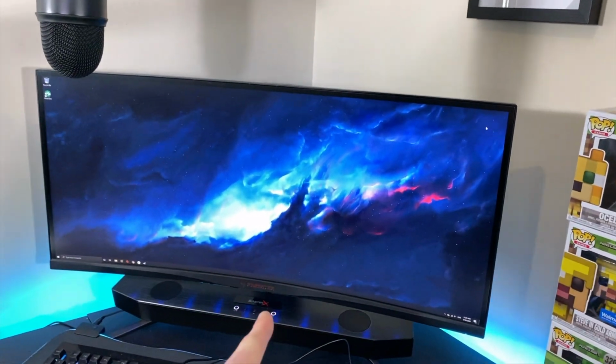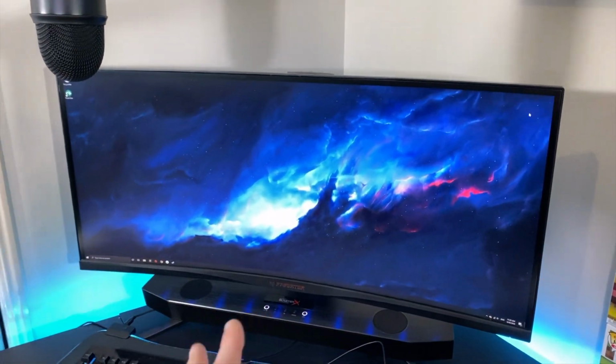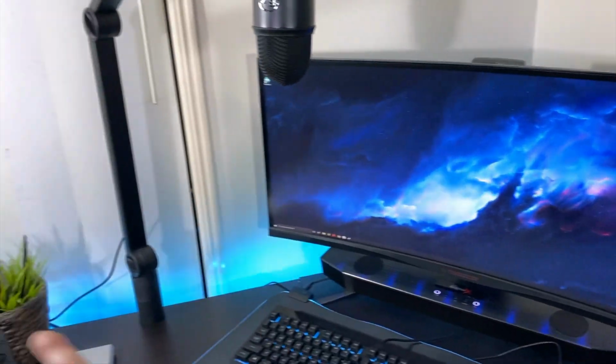And it was also the only one by Acer in the store, and I'm a bit OCD where I like my stuff to be pretty much matching. So we've got a Predator, and then we've got a Predator over here.